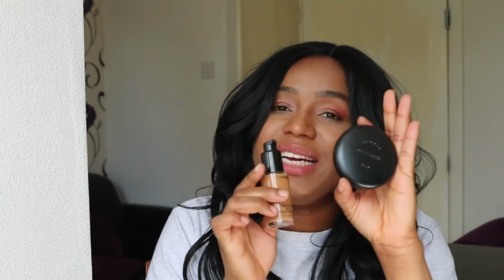Now let's come to the summertime. I use MAC Studio Fix Powder NC50, and this NC50 helps a lot in contouring the face. I try not to put this all over my face because this is already dark. I don't want to add too much darkness to my face, so I use this as a contour for the perimeters of my face, forehead, cheekbones, and then under the chin. So I use this, and this is how that one looks.